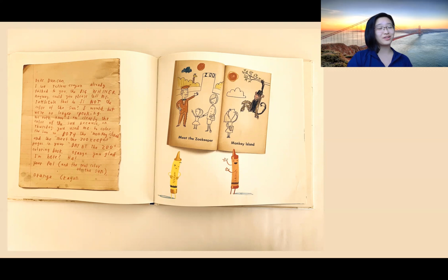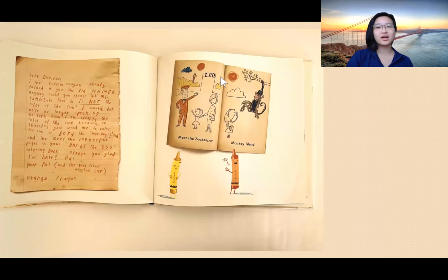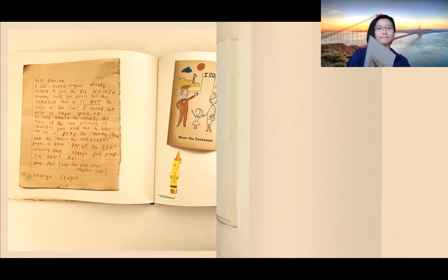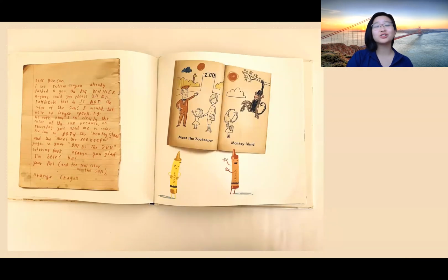Orange Crayon is making a pretty good argument too. Yellow Crayon said that she was used for the Happy Farm coloring page, but Orange Crayon said, look, I was actually used for the sun on 2 pages, Meet the Zookeeper and Monkey Island. So unlike the rest of the crayons, it sounds like yellow and orange are having problems because they're having problems with each other.